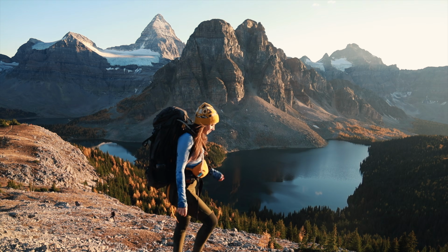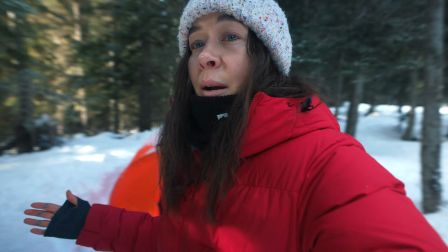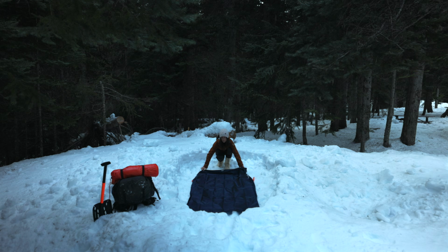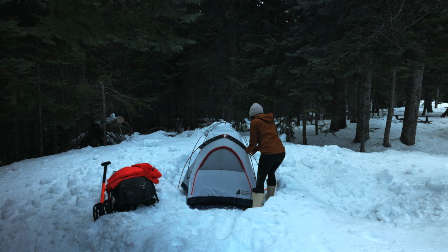If you're brand new here, my name is Nina, and I like to do lots of solo hiking and camping around British Columbia. But this trip was something that I had never tried out before. Camping on snow in sub-zero temperatures in the middle of winter in Canada.